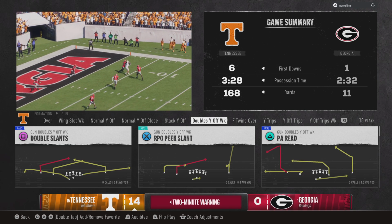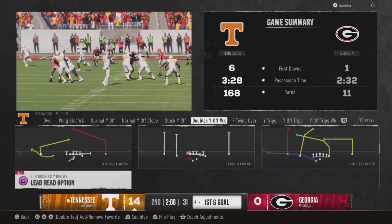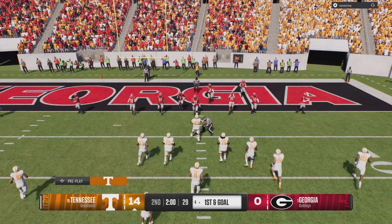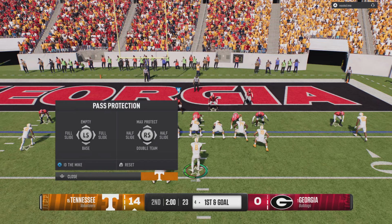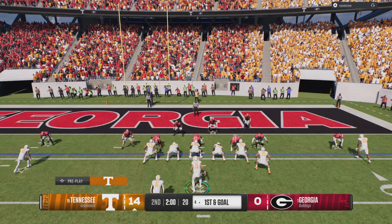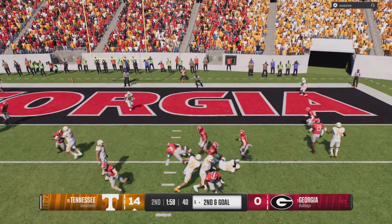As we reach the 2-minute warning, they'll need to try to get a stop to keep this thing from getting out of hand. Here's 1st and goal, and they could go to the locker room with a huge cushion. They'll try to get it in with the run.